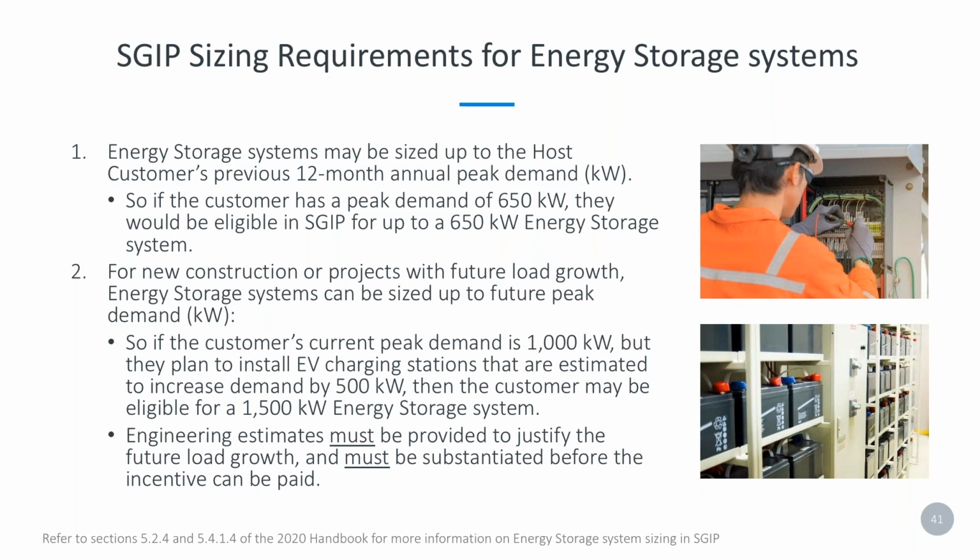There's another path forward, which would be for new construction or projects with future load growth. In that example, if the customer's peak demand is 1,000 kW, but they plan to install EV charging stations that are estimated to increase the demand by another 500 kW, then the customer may be eligible for a 1,500 kilowatt energy storage system size. It's important to note that engineering estimates must be provided to justify that future load growth when you're applying into the program. And that new load, the estimated future load of 1,500 kilowatts in this example, must be substantiated before our program will pay out the incentive.